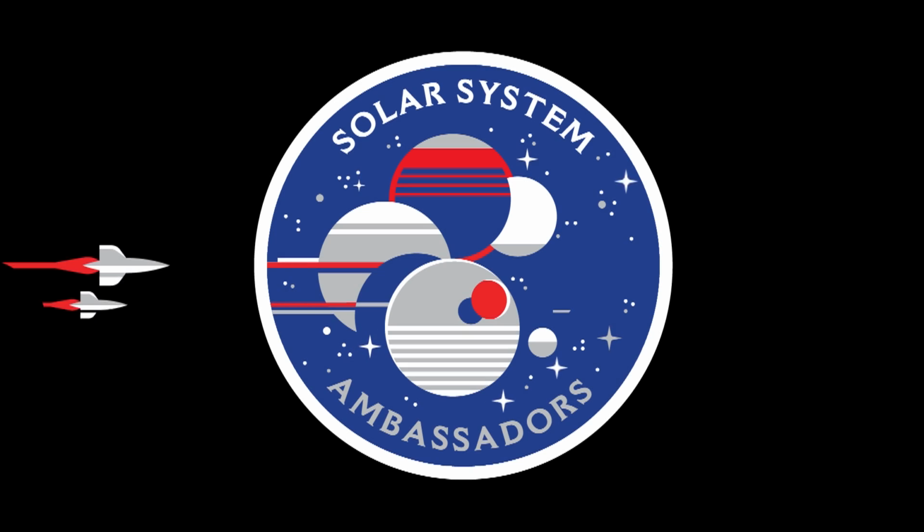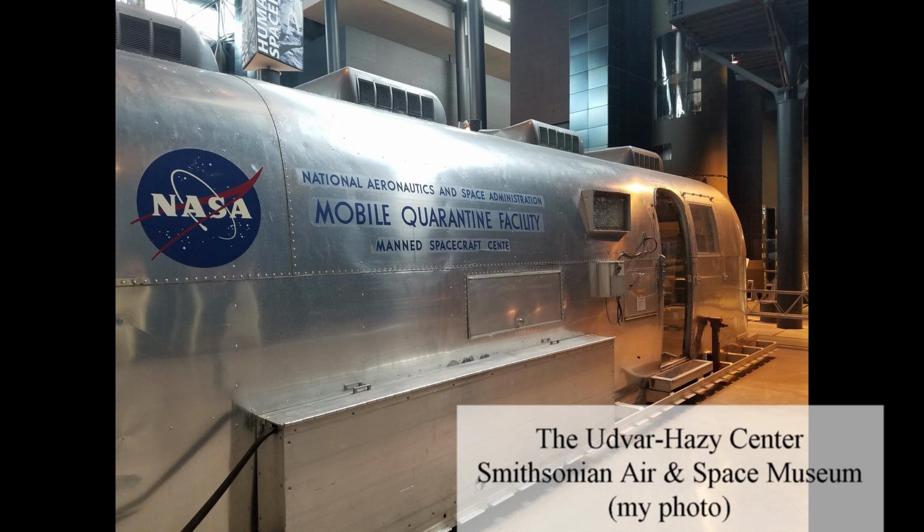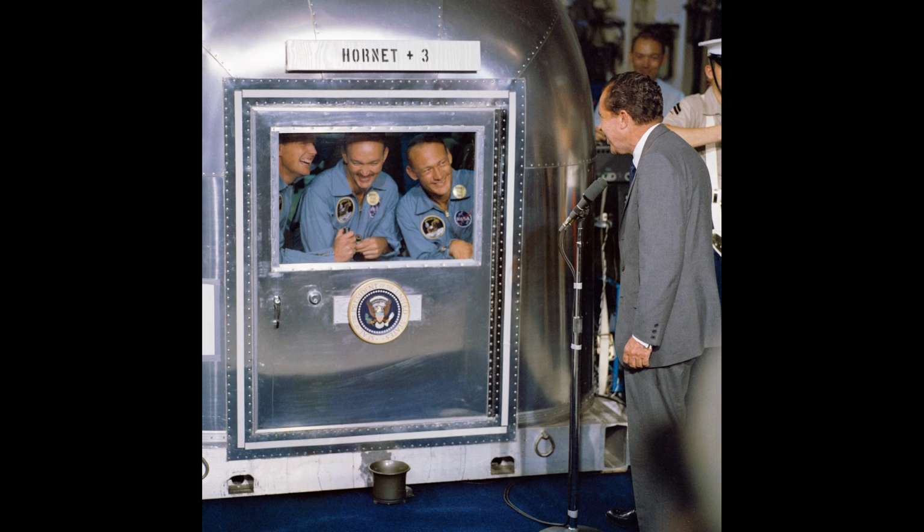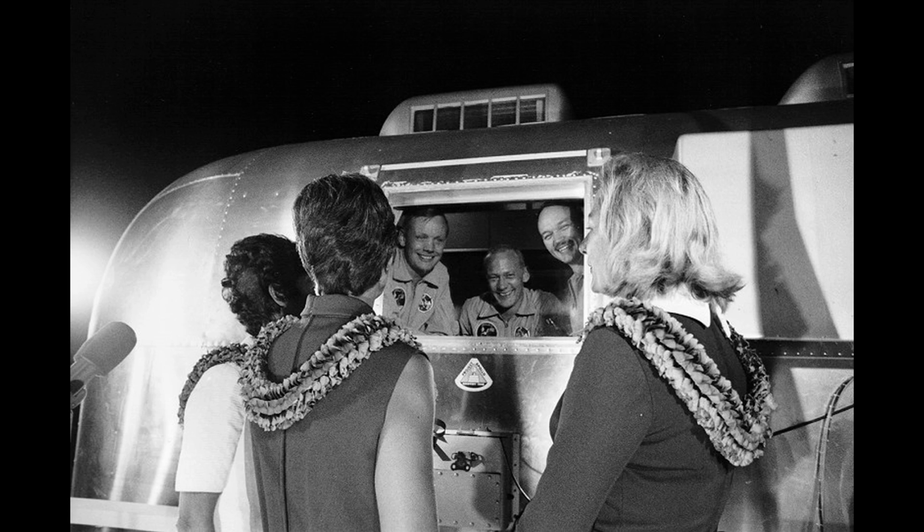However, the crew traded their isolation suits for the mobile quarantine unit aboard the Hornet. They were taken by ship to Hawaii and then by plane to Houston, where their mobile isolation chamber was connected to a larger living area. The crew was greeted by President Nixon and their wives, and on August 10th, 598 hours after liftoff, they were welcomed back into the world as heroes.